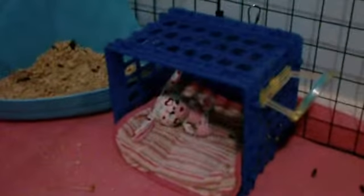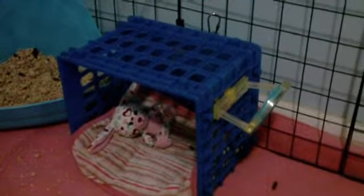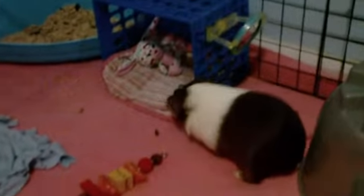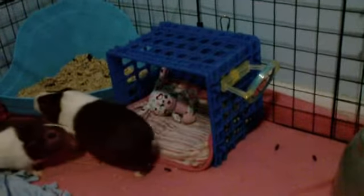Alright, and another thing, if you haven't noticed, there is a new little piggy house. That's just an old bin you can get at any type of storage. It's like a small storage bin. You can get it at Walmart, Target, the dollar store, like any place, and I just tilted it on its side, and I used that as like a little house for them, put some cloths in there. My guinea pigs are fairly small, so they fit in there. And they curl up. Oh, Cashmere's going to show you how she uses it. Maybe not.